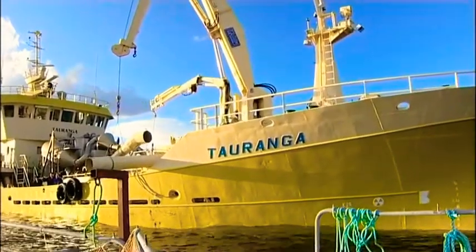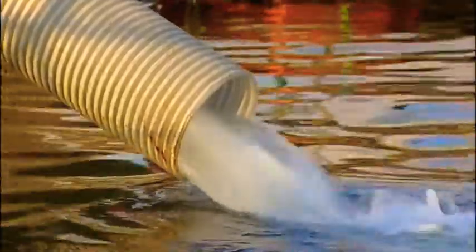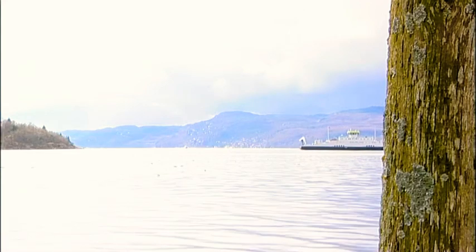Return to the processing plant filled with halibut. And I was glad to be back on solid ground.